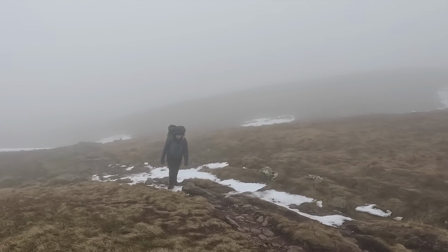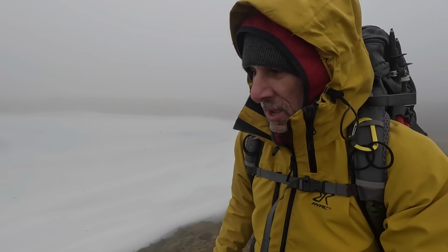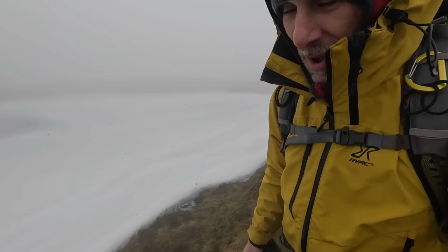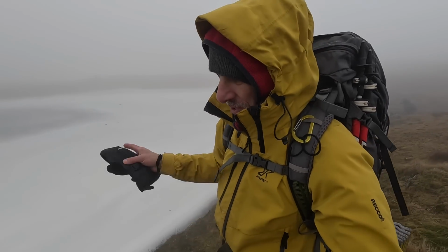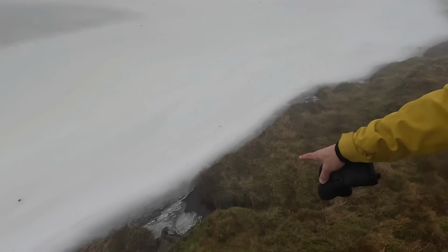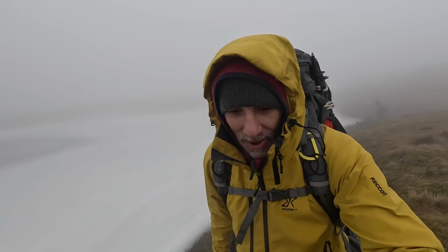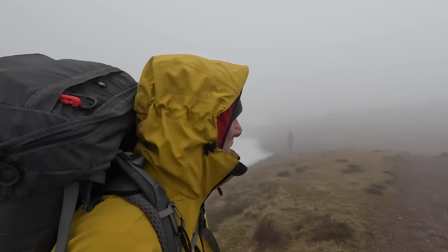So here we are at the wee tarn, and it's pretty much frozen solid. I've only brought half a litre of water because I thought I could get water from here, and we can, see there. But yeah, it's pretty solid. Ice at that other end is probably 2 or 3 inches thick.